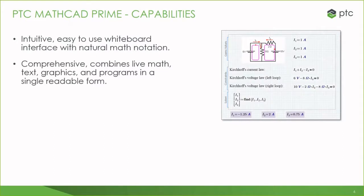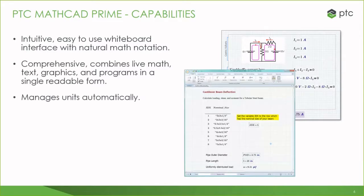You can combine any math. You can combine text explaining what this math means. You can put in graphics, drawings. You can visualize your data by putting in plots. It's going to have all that together so you can read and really understand the whole story behind your engineering process. And you won't have a Mars NASA robot mistake because MathCad can manage your units automatically.